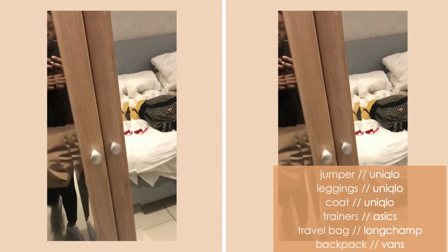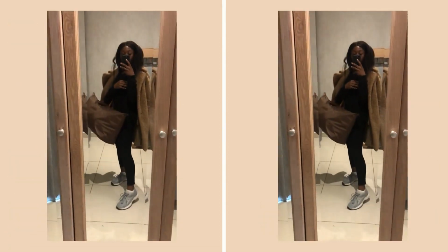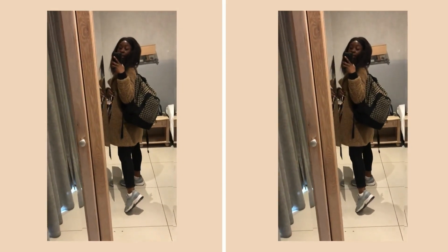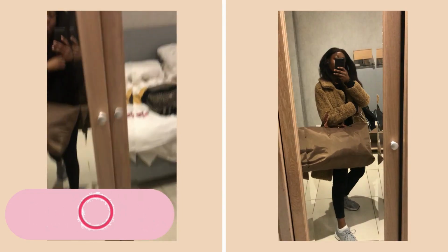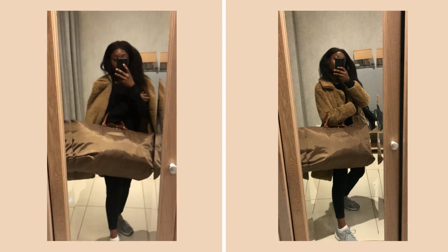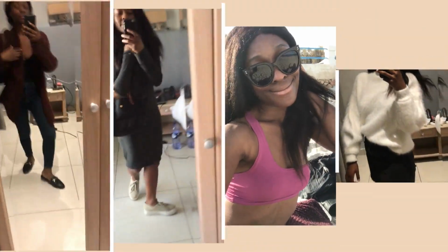And again, just like my airport outfit, very simple. It's actually a set from Uniqlo. It's a waffle knit set, very comfortable, and I wore this with my fleece lined Uniqlo coat, and then I've got a massive travel size Longchamp bag and my brother's Vans backpack, which I then wore all together. It was just so great, very simple. I think my whole vibe is simplicity. Everything needs to be simple, and yeah, I'm a simple girl.